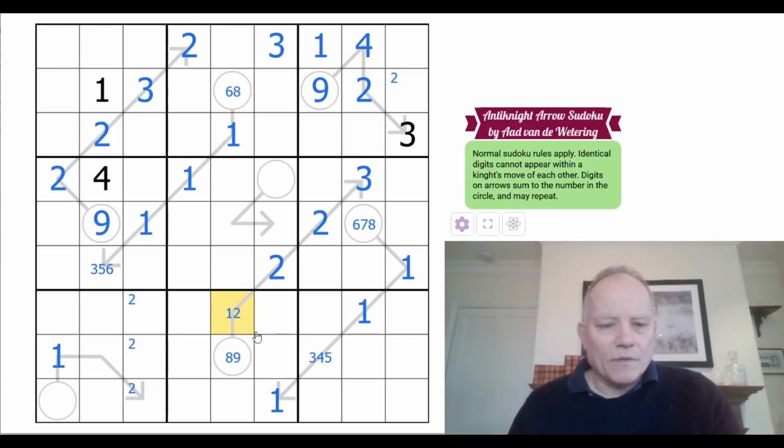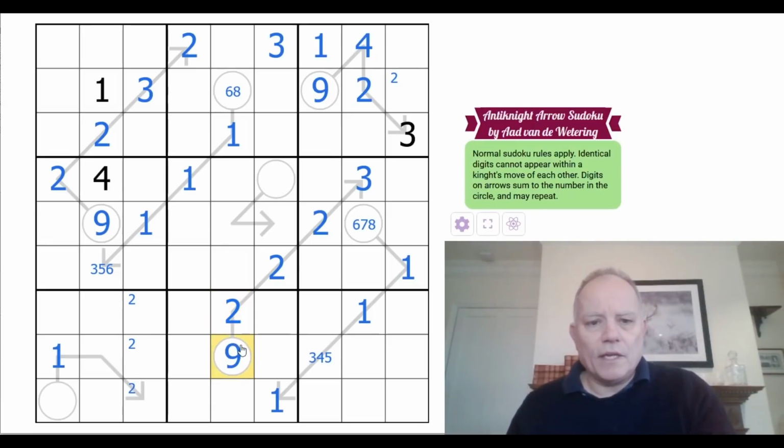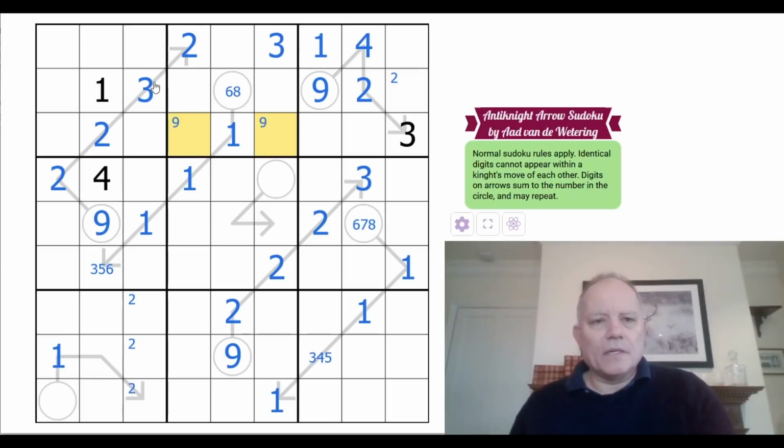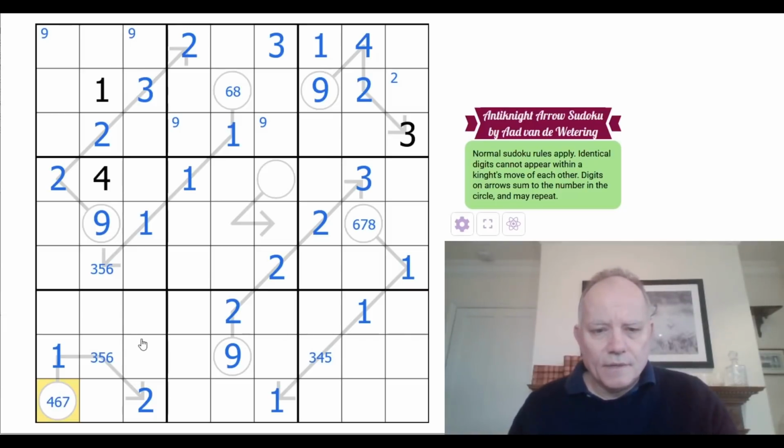This can't be a 1 anymore. So that's a 2. This is a 9. Is that all right? Yeah, that's still working fine. Now, that means 9 is one of these 2 cells and one of those 2. Might as well pencil mark that while I spot it. But can we finish off 2s? Yes, that sees both those cells. So that's a 2. This is 3, 5, or 6. This one is 4, 6, or 7. The last 2 in the grid is there.